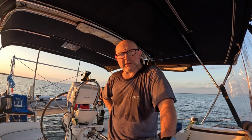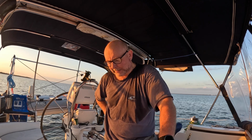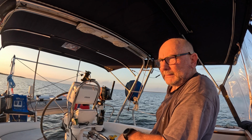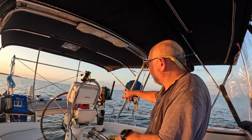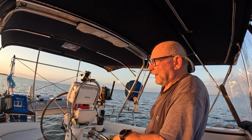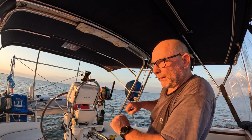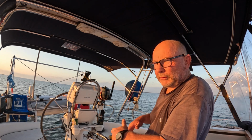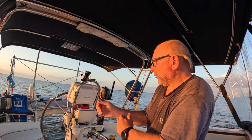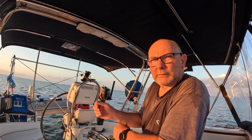So I launched the dinghy this afternoon and manhandled the outboard. It's a little tricky with the outboard now. The davit is in the way. I can't just kind of get it onto the rail then slide it around. So I can do it, it's just a bit awkward finding the technique. More to the point, however, is that the bloody outboard didn't start.